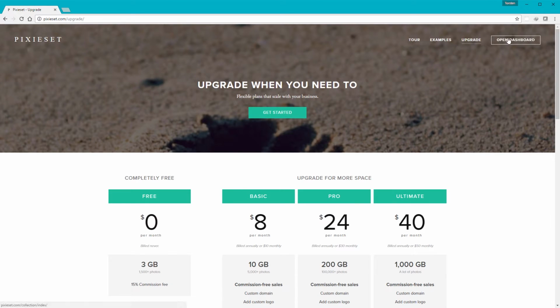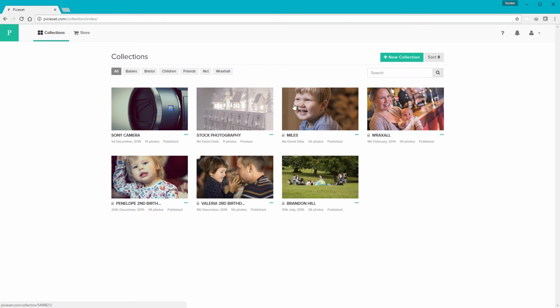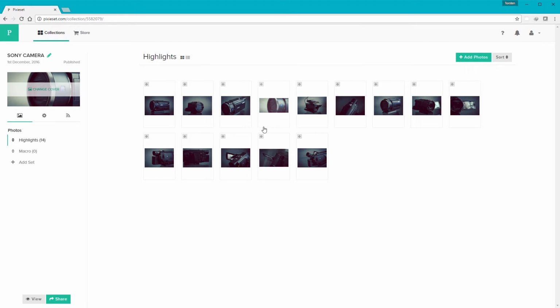So I'm going to log in and just very quickly show you. Here's the main dashboard, and these are just some of the collections. If I go into my collection here, I don't want to go through the whole collection side of things. I just want to tell you today what it is I like about this.